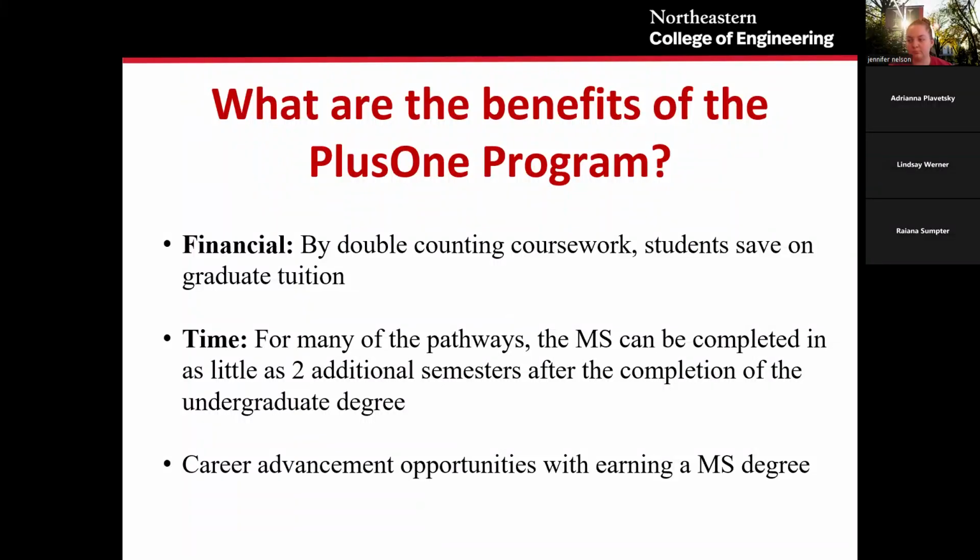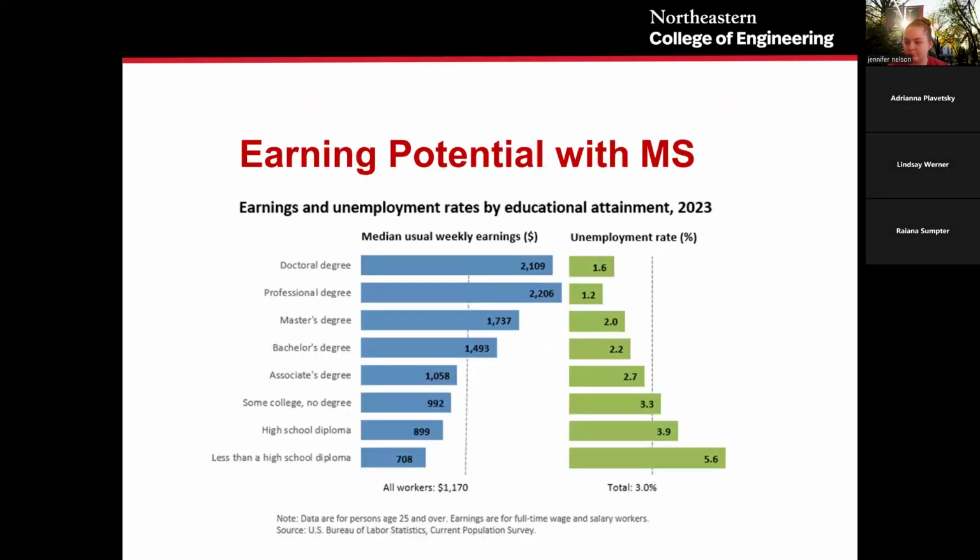There are some actual benefits of the +1 program. Financial: by double counting coursework, by allowing courses to apply towards the undergrad and the MS degree, there's that financial benefit. There's also time. You save a lot of time. And in addition, there's also a +1 scholarship that you can have applied to your graduate courses after you matriculate, not to mention the many career advancement opportunities. Richard is here later. He's going to talk a little bit more about this. And so I'm going to hand this slide off to you, Richard.